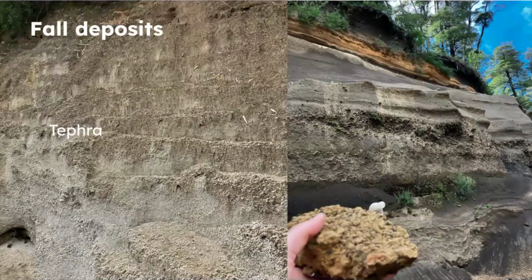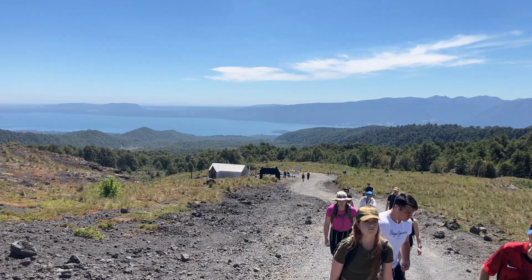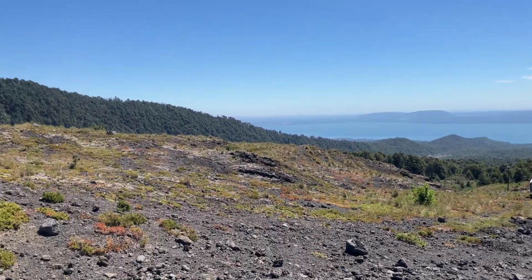Pyroclastic fall deposits form during explosive eruptions by the sedimentation of pyroclasts from an eruption jet and/or plume. Around Villarrica, these ballistics contain mainly lapilli and small tephra bombs of dacitic, almost rhyolitic composition. On our journey up the volcano, we observed numerous volcanic structures.